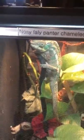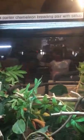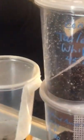215, proven Central American boa constrictor. Ooh. Nosy Be Panther Chameleon Breeding Pair with setup. Isn't that neat? Look at that little guy. The chameleons. That's cool. Ambilobe Panther Chameleon Breeding Pair with setup. So it's probably in there somewhere. I can't see it. Man, I'm gonna stay here all day. This is cool, Ambilobe Panther Chameleon Breeding Pair with setup. Oh, there it is.